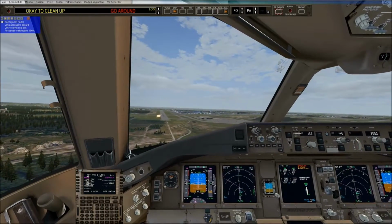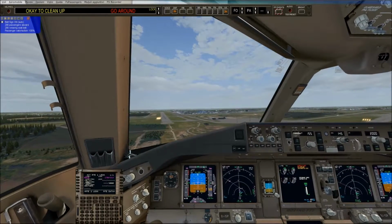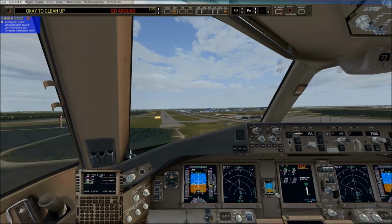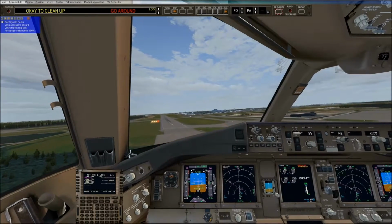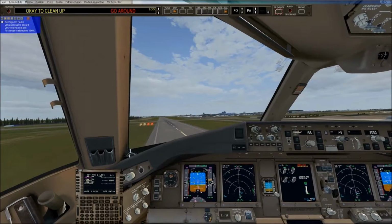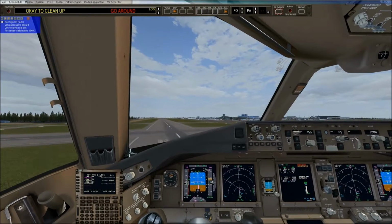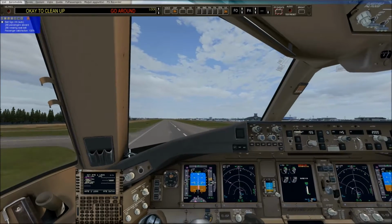400. 400. 300. Approaching minimums. 200. Minimums. Sink rate. 100. 50. 40. 30. 20. 10. Speed brakes not up.